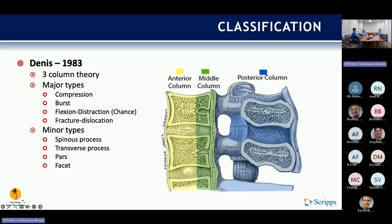So getting into the classification, Denis in the early 80s developed what was the three column theory, where he had three columns, anterior, middle, and posterior, with four major types being compression, burst, flexion distraction, which is our Chance fracture, and then fracture dislocation, with several minor types. Anterior column being the ALL and anterior third of the vertebral body with corresponding disc annulus. Middle column being the PLL and posterior two-thirds of the vertebral body. And then the posterior column, which has your spinous process, lamina, pedicles, TPs, ligamentum flavum, interspinous and supraspinous ligaments.